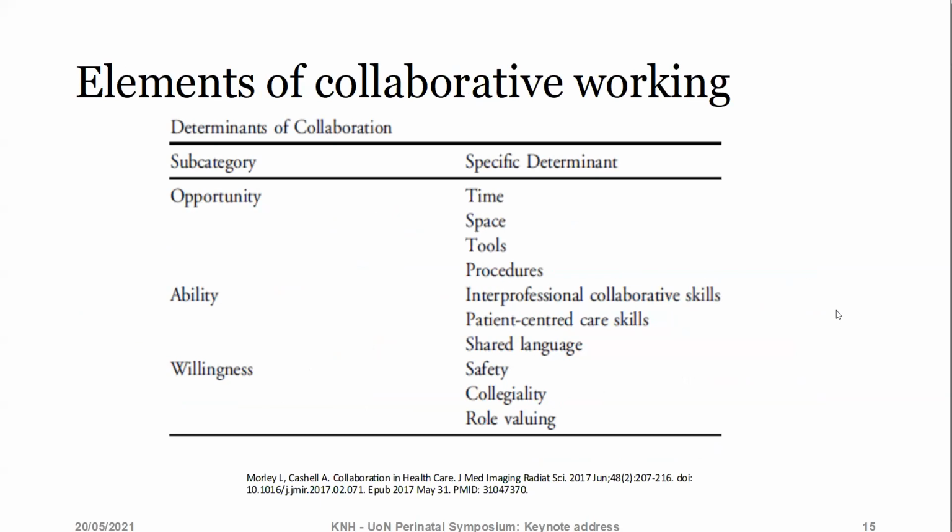Then ability comes down to the individuals and then spreads out to the teams. And then willingness, that we must all be willing to focus on safety. Any decision we make, if you're called to the labor ward to review or speak to a mom, don't think about yourself first. Think about safety for that neonate or safety for that mother. So that should be top on every decision that we make. You are late to go home, it's past your shift, but there's a mom there who you might make a difference to. Safety first.